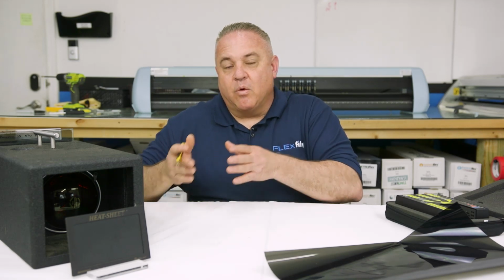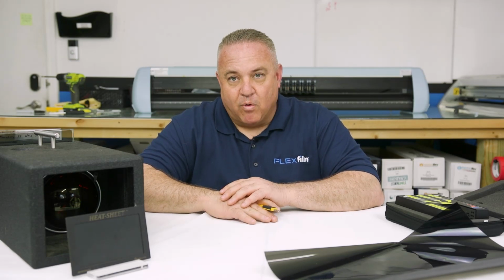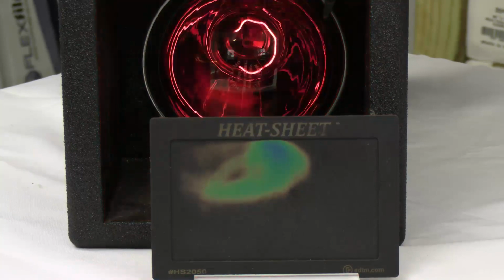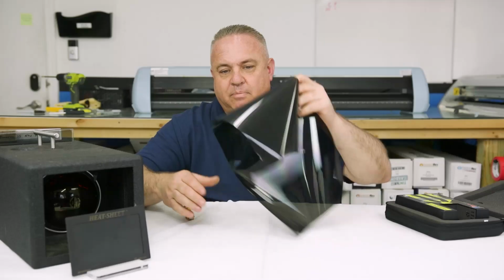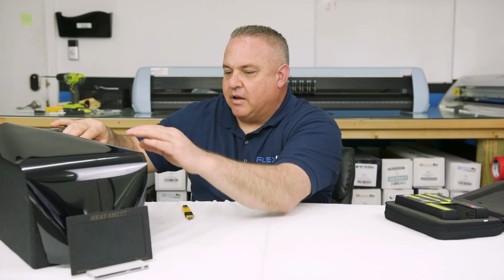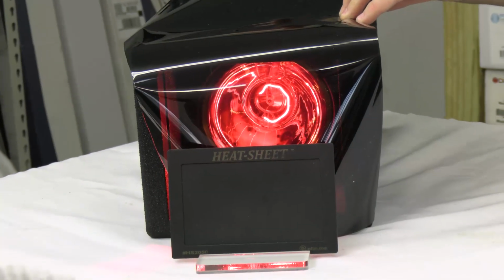And how do I know which ceramic layer and what film is better than the other? I'm not going to be relying on a number. I'm not going to be relying on somebody's opinion. I'm going to go here, okay? This is a heat box. I can push this button and this heat sheet tells me if there's heat there or not. I can put a piece of film in front of it, nothing fancy, like this.